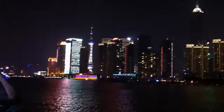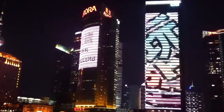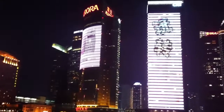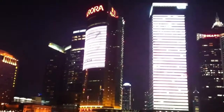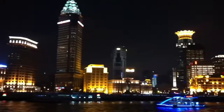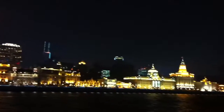So this is Shanghai lit up at night, and it's just fascinating light seen on the buildings, and particularly these two here with the graphics. Just an epic size of those billboards, but amazing technology, I guess. You could probably advertise Ergo style there. Nanjing Road, Nanjing Road.